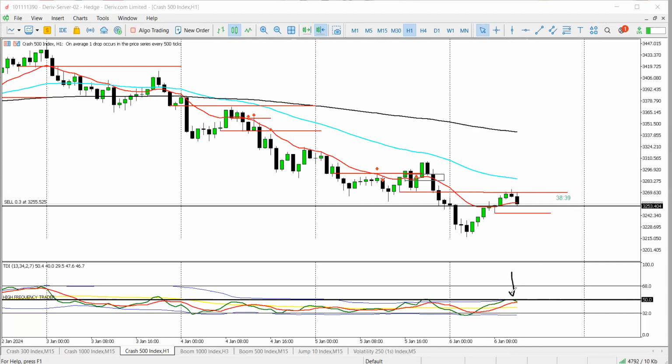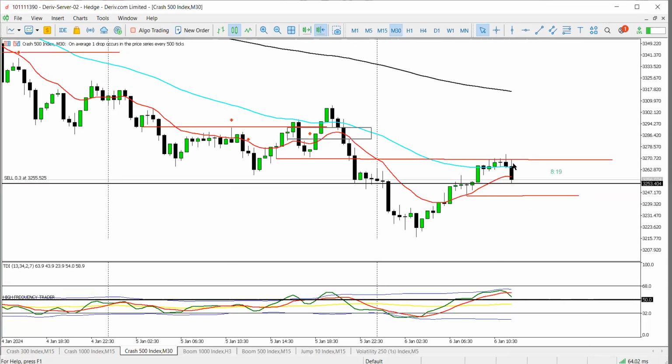Again, TDI bouncing off the 50 static as well, which is making me okay with this sell here, because that shows we can get sells. There might not be a big sell, but we should potentially get at least 20 pips out of this one. M30 bouncing off the 50 EMA, same as this zone we drew. Let's see, can we get a sell? How big can that sell be? All right, so let's just have one position for now. Then if we come below 32.45, then we add positions. That's my view on this one.